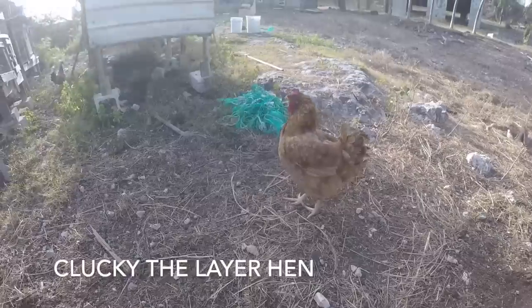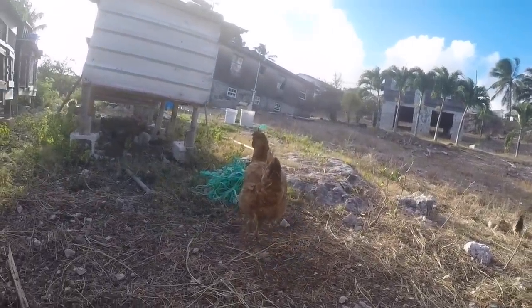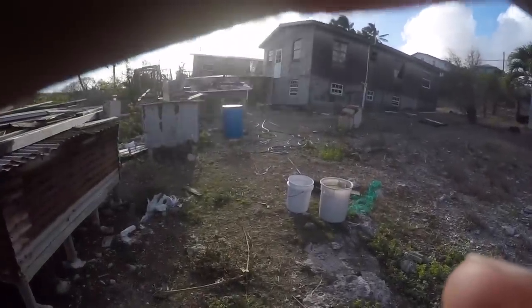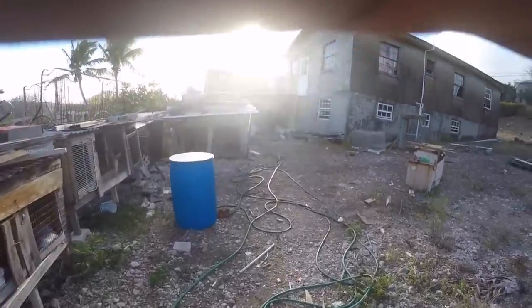Last layer surviving. Clucky lucky. Oh, there's Sprat. One of our, well, neighborhood dogs. Clucky's grandson.